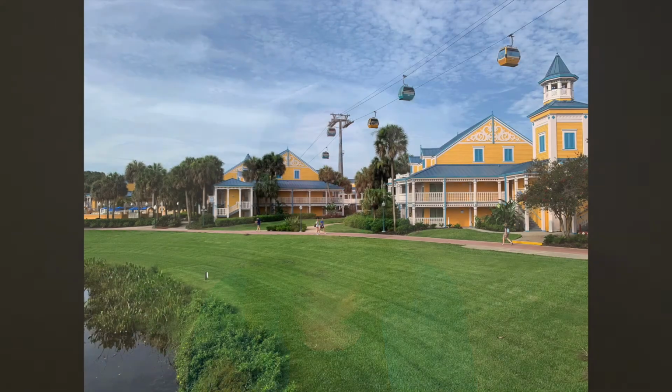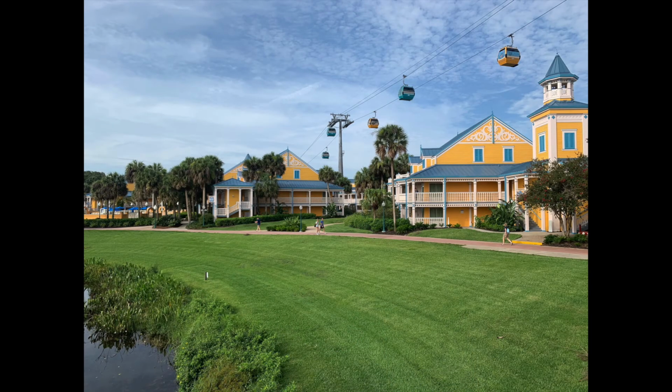I think that staying at Caribbean Beach, you have that Skyliner. So if you want to go eat somewhere on the boardwalk, you just hop on the Skyliner and you go. If you are afraid of heights and you are not getting on that Skyliner, do not stay at Caribbean Beach, because all you're going to be doing is walking around and trying to find buses, and it's going to be more complicated for you.